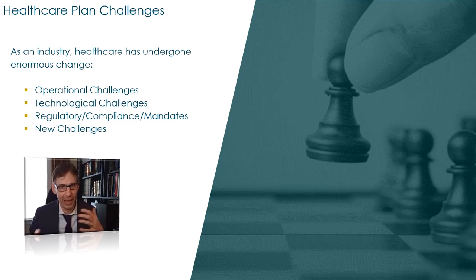Just like organizations in any other vertical, they're focused on driving down costs and focusing on what is most important. And in healthcare, that's improving the healthcare outcomes of their members. So what we've done is we've broken down the challenges facing a healthcare plan into four high-level categories. We're looking at operational challenges, technological challenges, regulatory compliance and mandate challenges, and then new challenges, things that really don't fall into any other category.